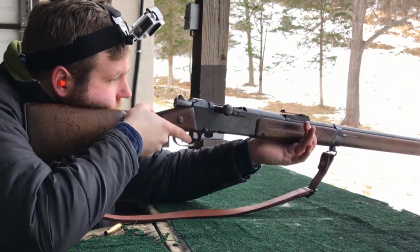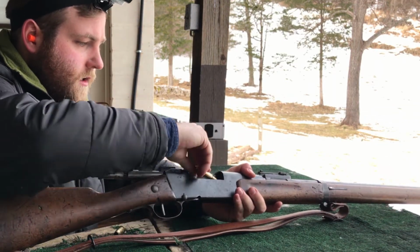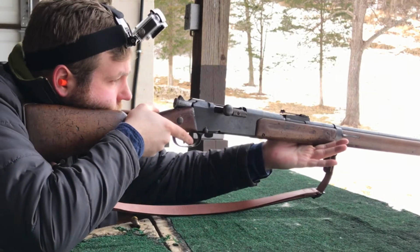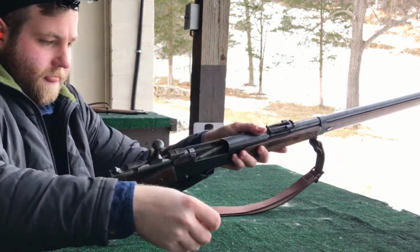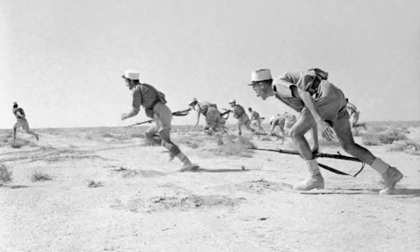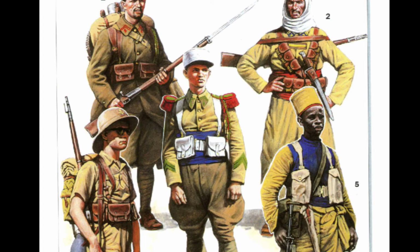With World War I over, the 1886 Lebel wasn't counted out of service in all circumstances. It was kept on as the main arm of the French Foreign Legion for a time, and many of these were actually shortened down to carbines in 1935 by the French government, dubbed the Model 1886 M93 R35. And even when France adopted their new MAS 36, of course in 1936, the Lebels were still used in large numbers during World War II, as they were still quite plentiful.